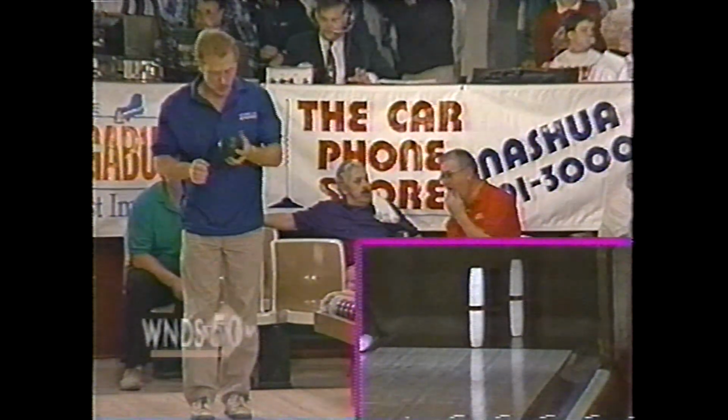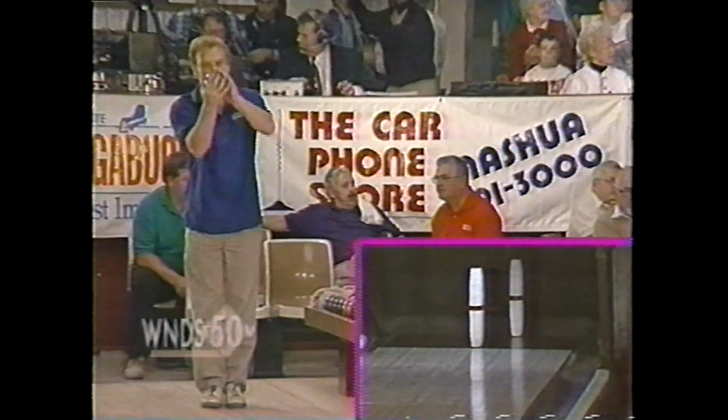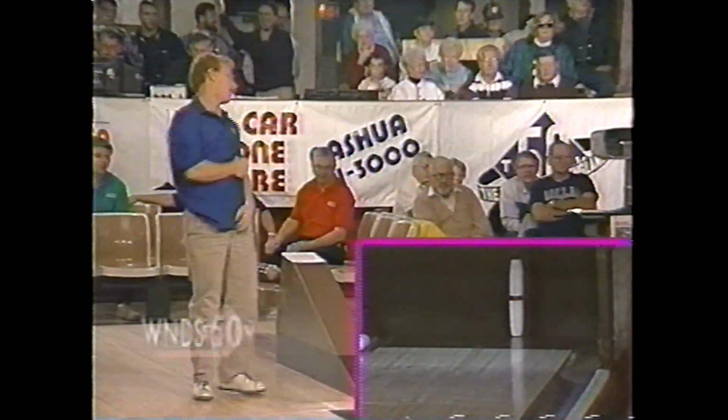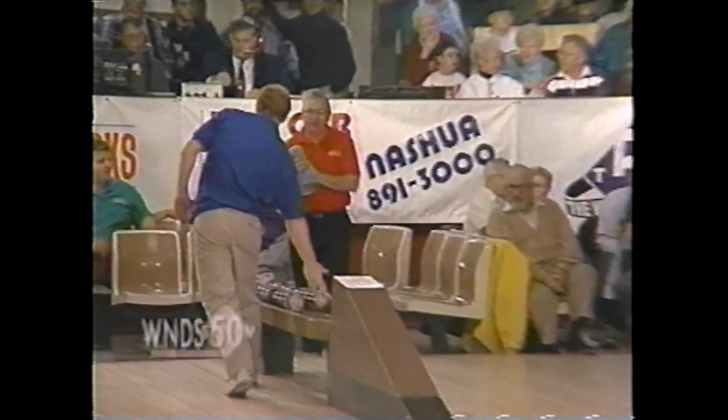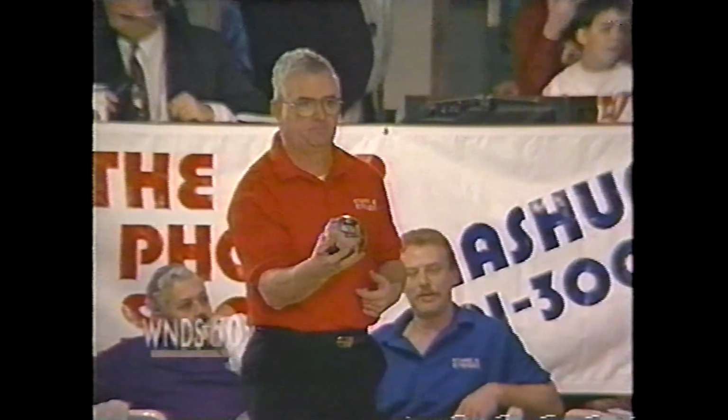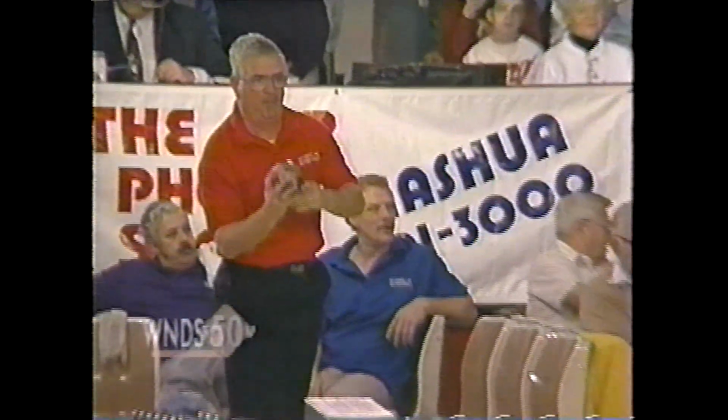This has been one of those hours where each bowler has kind of gone through a valley, trying to struggle and stay alive here. That creates the carryover possibility anyways with a pair of 9s. So Alex, there's a lot riding in this box. Not only a skin, but a mark could push him into second place.